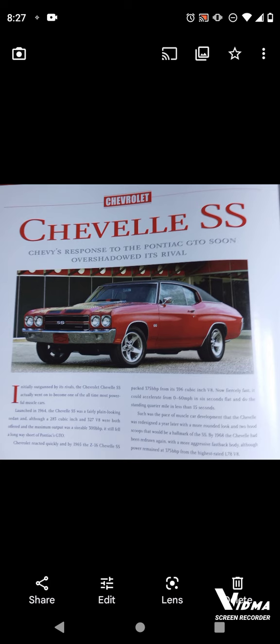Such was the pace of muscle car development that the Chevelle was redesigned a year later with a more rounded look and 2 hood scoops that would be a hallmark for the SS. By 1968, the Chevelle had been redrawn again with a more aggressive fastback body, although power remained at 375 base horsepower from the highest rated L78 V8. Pretty fast car. But even that wasn't enough in the muscle car wars.